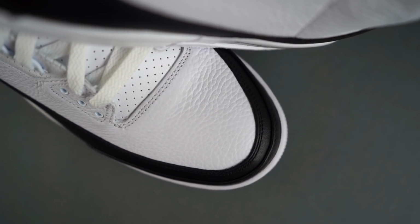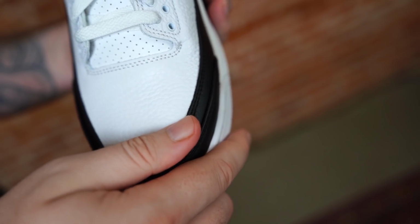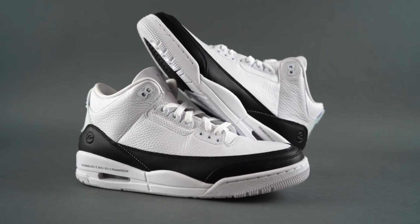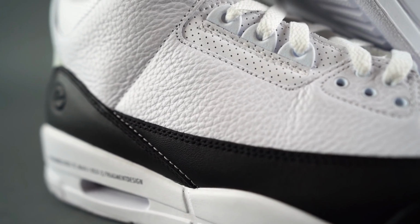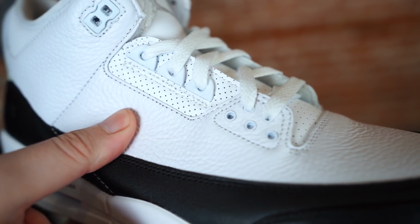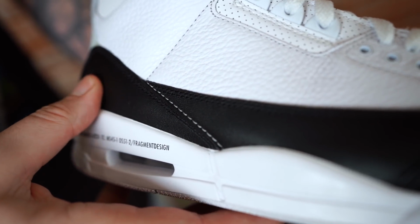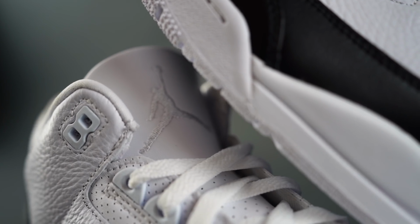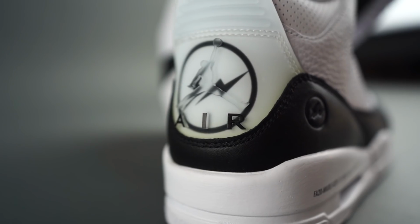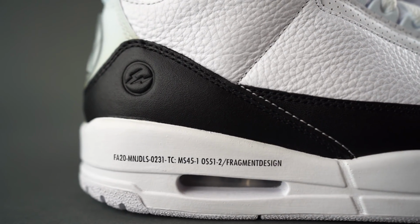The leather on these is really nice. I do got to say that. They do have a premium feel to them. But the colorway is just very kind of bland, I guess. White leather on the top, as you can see. Black leather on the bottom. White on white Jumpman on the tongue. I think that's a cool touch. Clear heel tab with the Fragment and Jordan branding. The little Fragment logo stamped into the side as well.